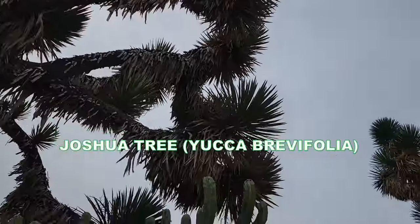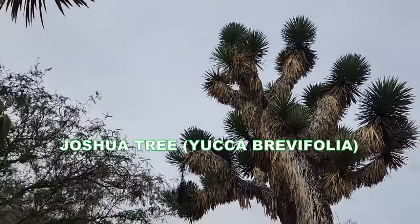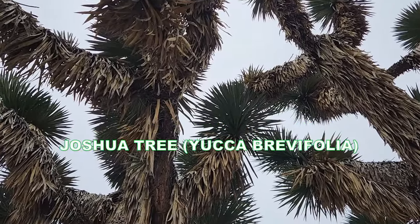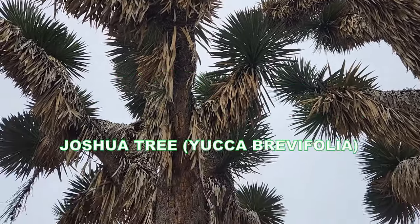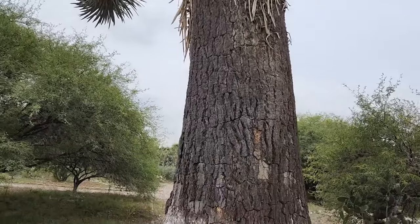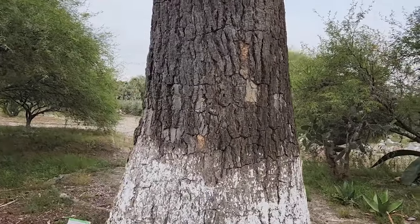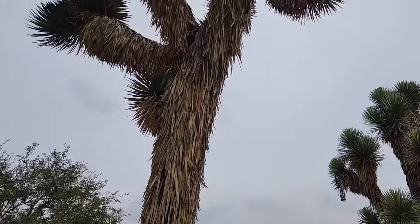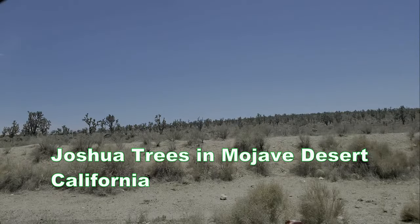These trees are so beautiful. Every time I see them, I feel like, wow. These trees are known as yucca trees or Joshua trees. They have been in North America since 2.6 million years ago. Who knows, maybe this yucca tree is from the time of dinosaurs. Even though dinosaurs were 65 million years ago, you never know.